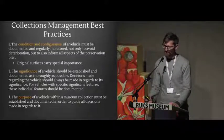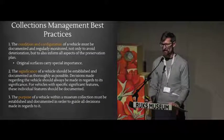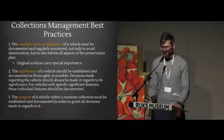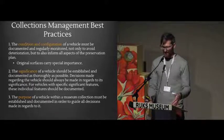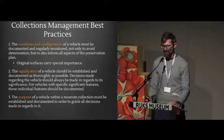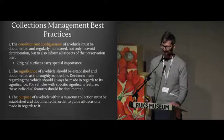Number two is an assessment of the significance of the vehicle within a historic and cultural context. Is this a highly original car that is significant due to its condition? Was this car part of a historic event? Is this car an example of a certain model or type of car? Those are a few of the questions you can ask.